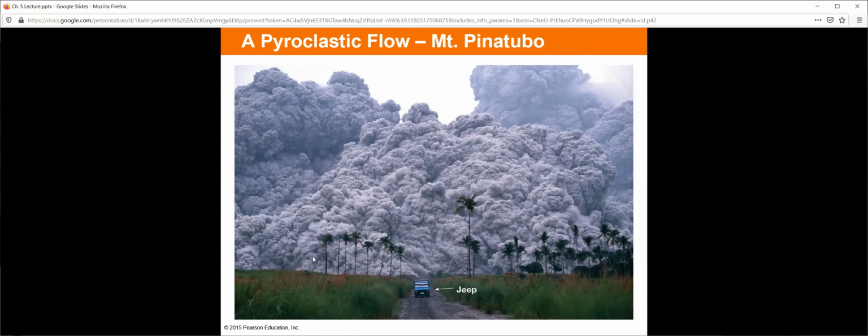Big amounts of energy, shooting lots of rock and dust, very hot rock, very hot dust, very fast. I hope that Jeep gets out of the way. I don't know if it did.